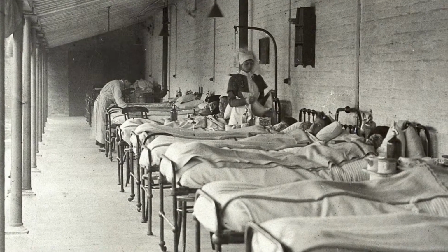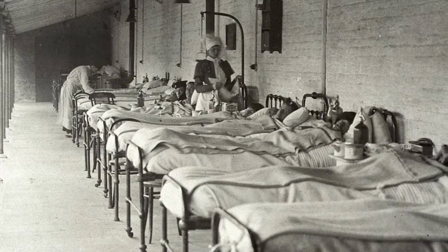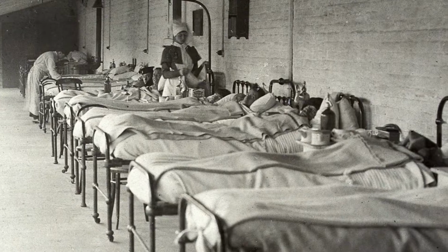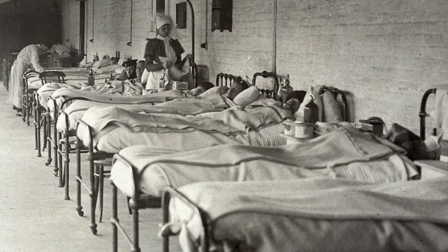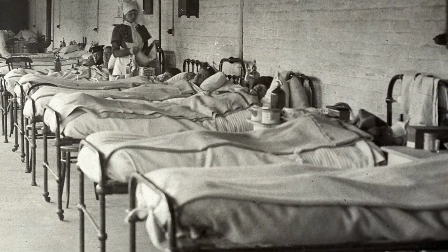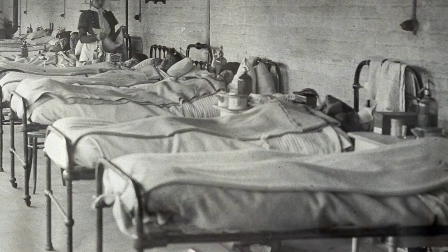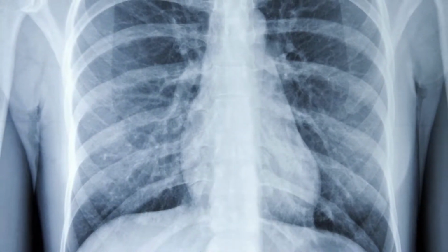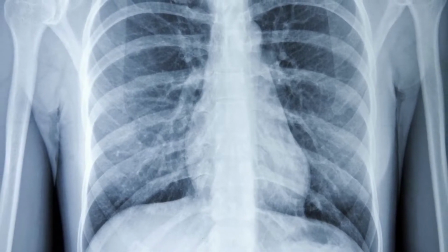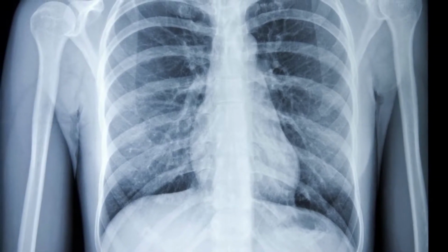Thankfully, these efforts to prevent and treat TB in the U.S. have worked. In 2019, there were 526 deaths from tuberculosis in the United States. In 2020, there were 1.5 million deaths from TB around the world, and it is the second leading infectious disease in the world, second only to COVID-19. Consumption, or TB, is still a very dangerous and deadly disease if not properly treated. So you can see why people were so afraid of it and willing to try any means of treatment.